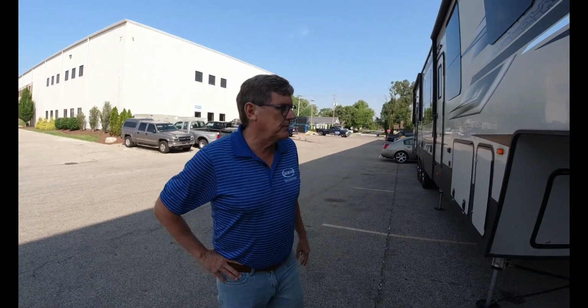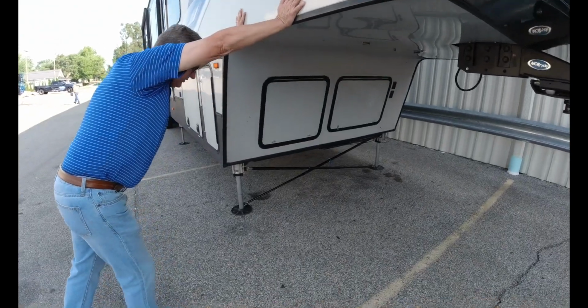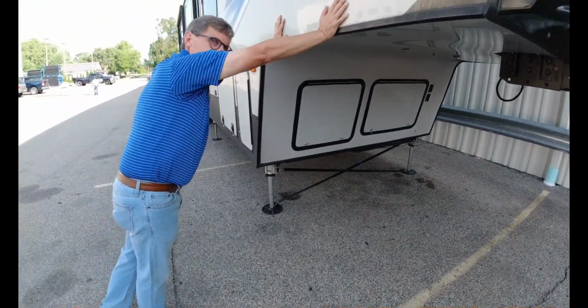So what is the problem? The problem is you have 6-point leveling. I'm going to push on this unit. And if you look, you can just see how much it's moving down. Yes, you can see it move.